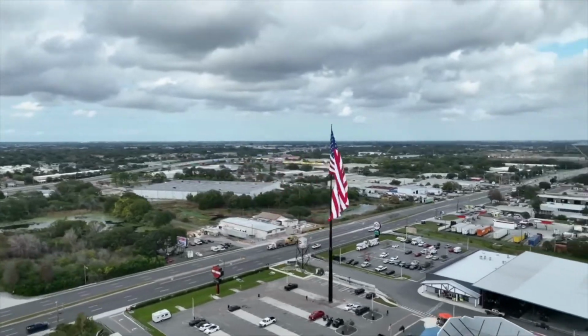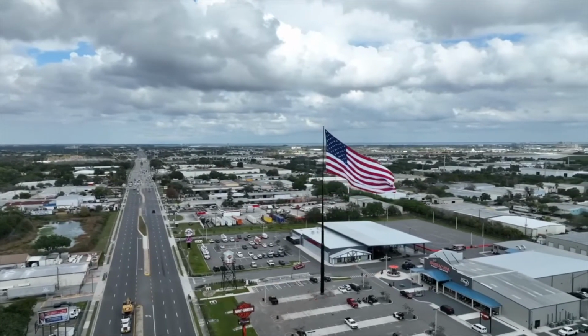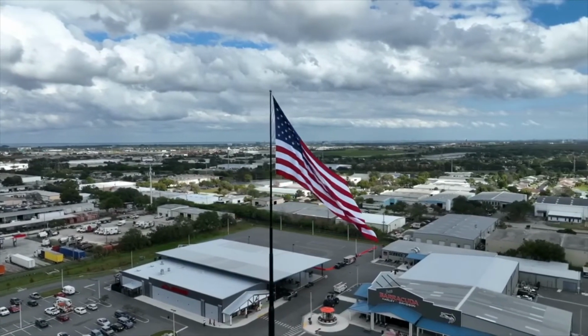It's sort of like sand. Yeah, sand. Sand and seashells and water. We hit water at about 3 feet. So it was a challenge, but we got her done.